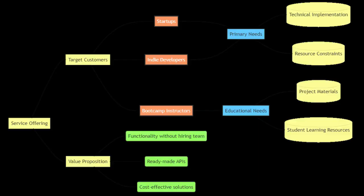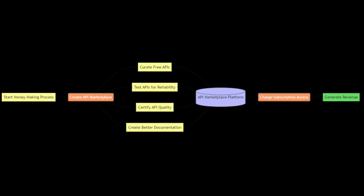People who would pay for this are startups and indie developers who need functionality without hiring a team, and coding bootcamp instructors who need ready-made APIs for student projects. This is basically a cheat code for MVP building. This is how you can use this tool to make money.